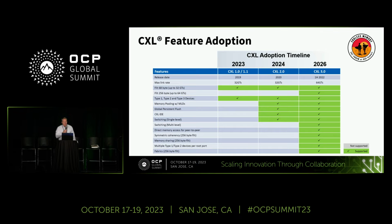What I wanted to point out was you have the spec being developed, and then you have the adoption behind that. So by the time we get to CXL 3.0 in 2026, we'll have more widespread adoption of CXL. However, it takes a lot of work to get there, a lot of iteration, a lot of system integration work, and a lot of detailed engineering focus to get to where we are today and going into 2024 with adopting CXL 2.0. So it's very exciting to be part of this.